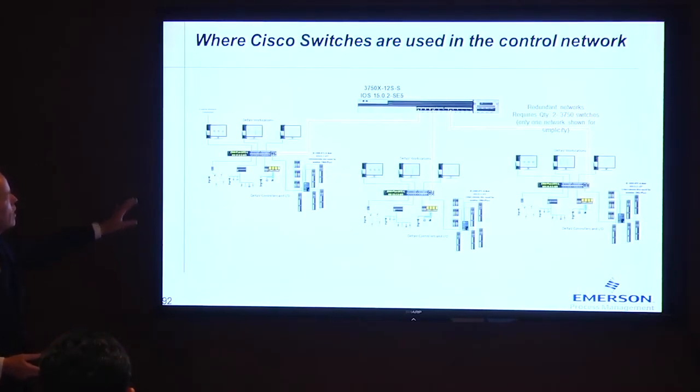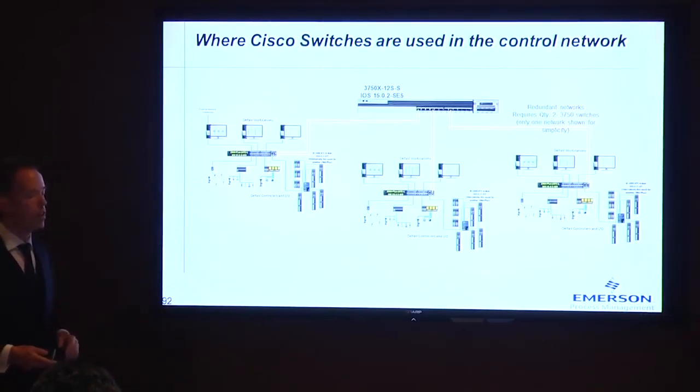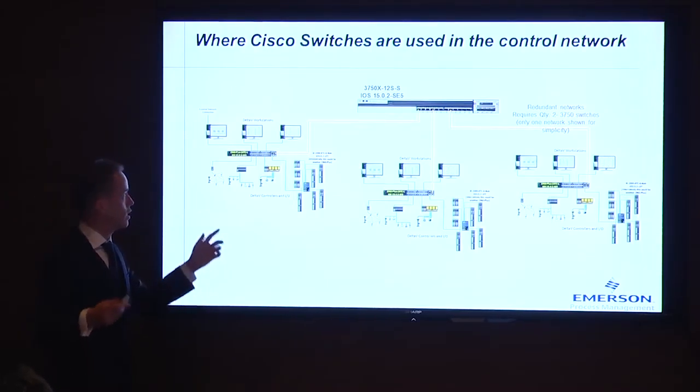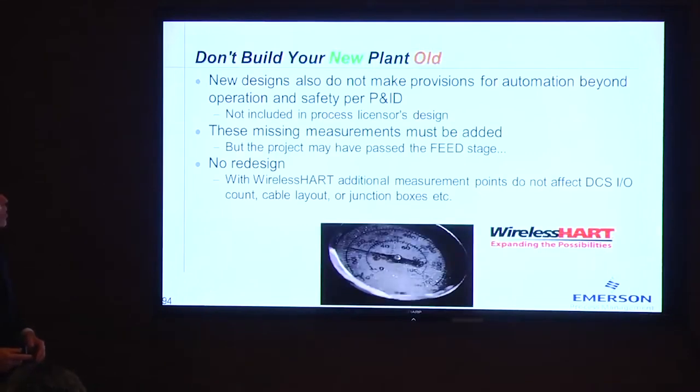This is if you have multiple systems throughout your plant, different plant areas, again all integrated using the Cisco switches. I'm more on the WirelessHART stuff, but with the Cisco guys in the room, we can walk you through all of this, no issue there.